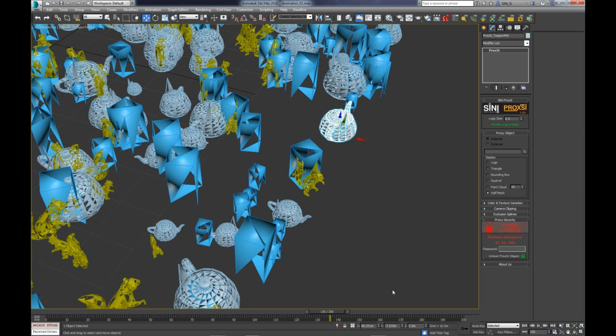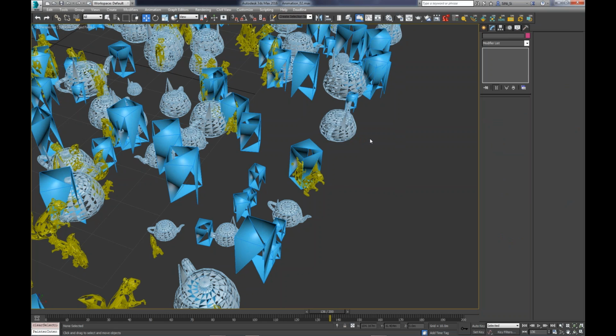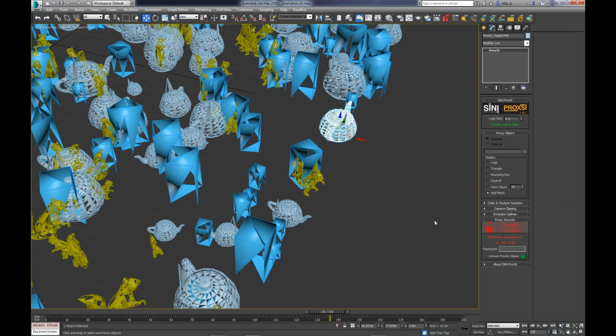and lock this down. Now this is a lockdown proxy that you can actually give this model out to other people. They can't export it, you can't convert it to editable mesh, you can't do anything with it to take it out. We're using the same RSA encryption that banks are using, and now it tells you that your proxy will expire on this date in 2018.